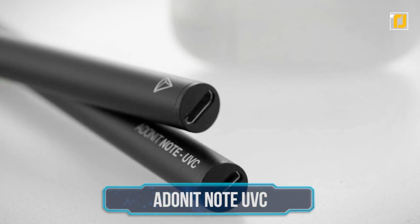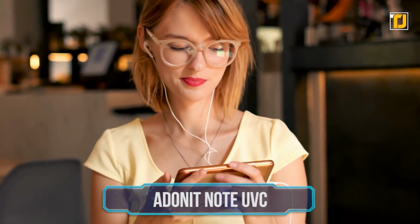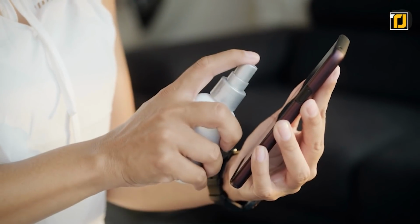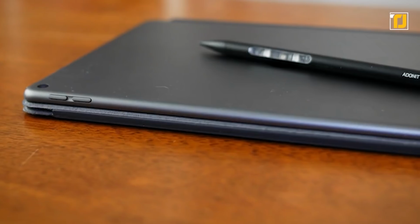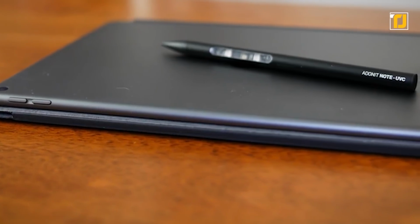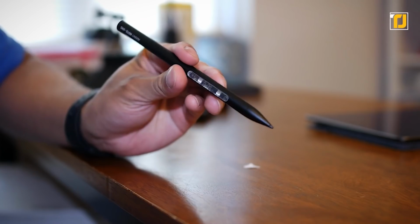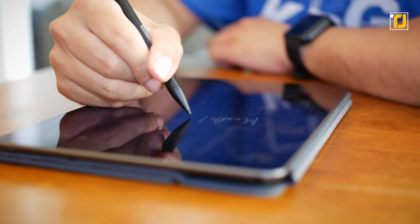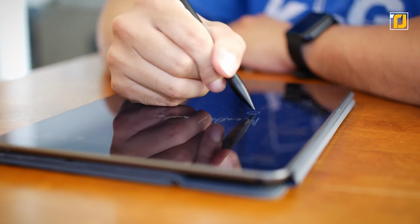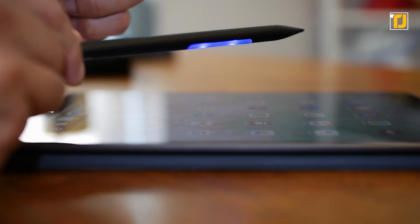Number 10. ADONIT Note UVC. Our smartphones are great, but they're also pretty filthy. They collect all kinds of germs on their surface, and that bothers a lot of people who like to stay clean. With the ADONIT Note UVC, you don't have to worry about that anymore. This sleek and modern stylus for touchscreens comes with a twist. It has two built-in UV lights to sterilize germs. Just 1 minute of use can kill 99% of germs, so you can keep your device clean and your mind at peace with regards to germs.